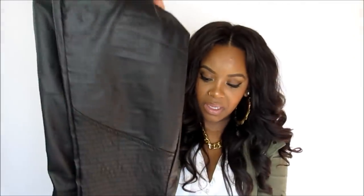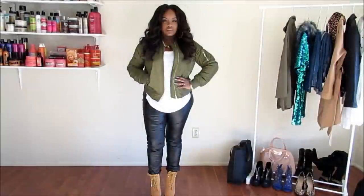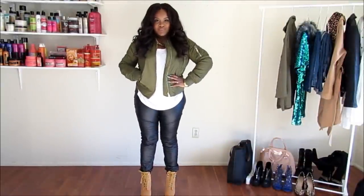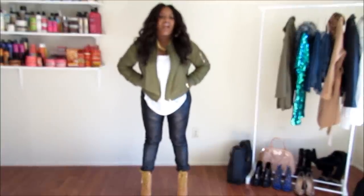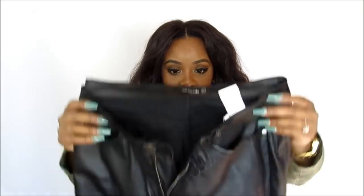So these are the leather pants, and I had to show them to you in person because in the video you can hardly see. These leather pants are so bomb because look at the detail right here. It has a lot of details. These aren't very soft, they're kind of stiff, but they fit. I got these in a large.